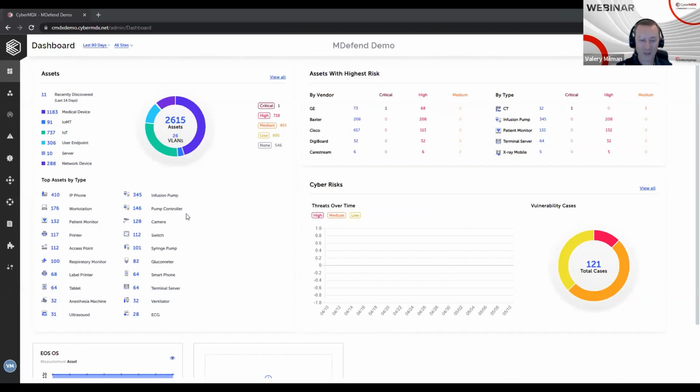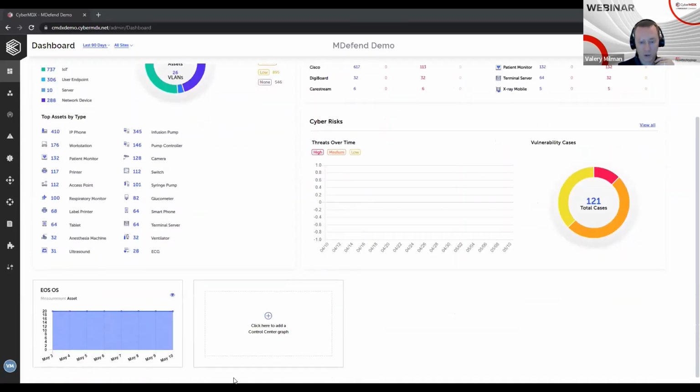So we have here basically two main parts. On the dashboard, on the left side, we have the inventory information about the different assets that were detected by type. And on the right side, we have the more security-oriented information: assets with highest risk by vendor or by type, threats that were detected over time, information about vulnerability. And we can add, I'll show you here, some specific trends and monitor specific things that are interesting for us. We can add them also to our dashboard.